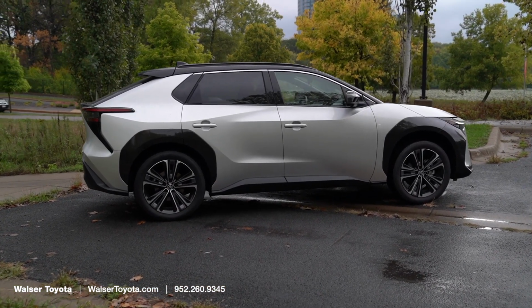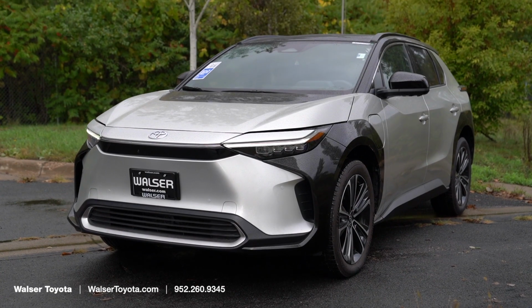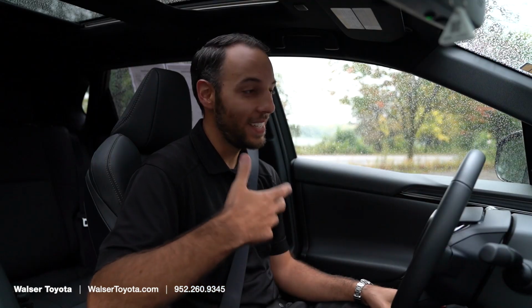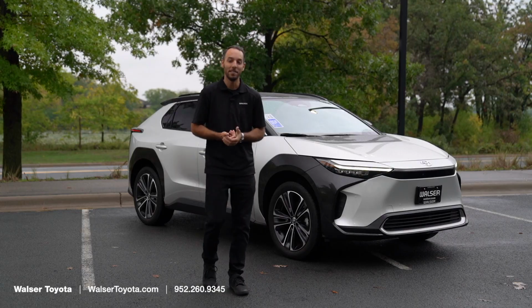I was actually filming the video and some lady pulled up in a RAV4 asking if this was the new RAV4 because she loved the style and design and had never seen something like this before. It is kind of giving you that futuristic look with a lot of the great Toyota stuff we've come to love and know. So I think if you're in the market for an EV, you've got to get out, take one for a spin, see what you think. That was just a quick look and test drive in the all-new BZ4X.